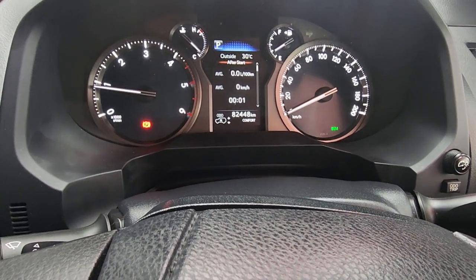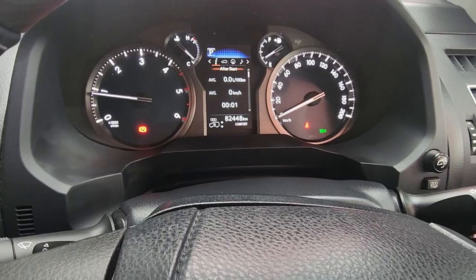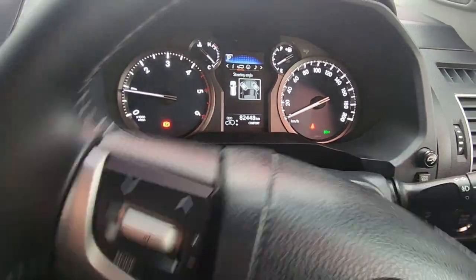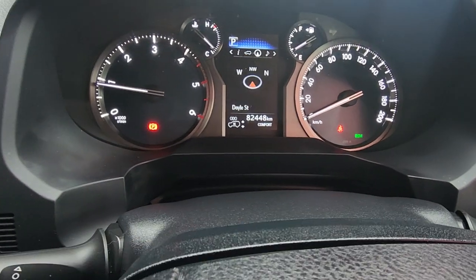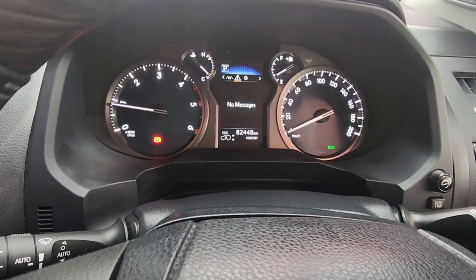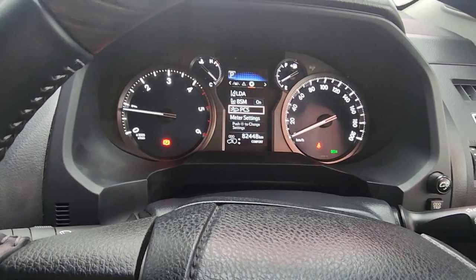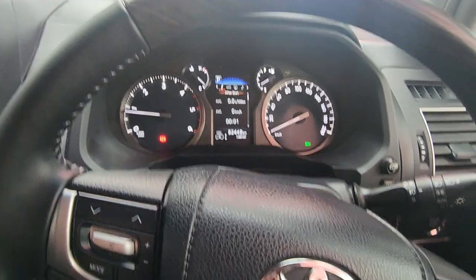So we've got current kilometres at 82,448. And as we skip through the little options here, I've got obviously the adjustment for the steering wheel to show you the angle that the actual wheels are on, which is great for four-wheel driving, things like that. The compass, music, all your little notifications, all your little safety settings, all that stuff, all through here as well. So all your personalization stuff, what you do like, what you don't like, average trips, all that sort of stuff through there.